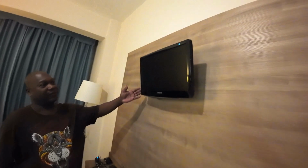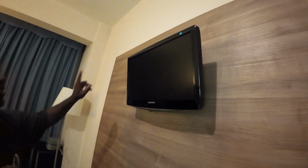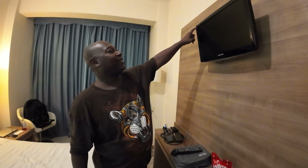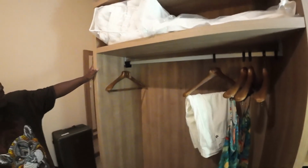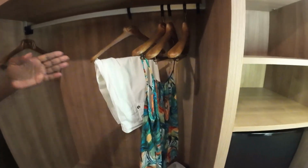TV. The tiniest TV I have seen since 2002. That's because it's a monitor. It's not a TV. It is a SyncMaster 2030 HD monitor. And now we have the closet. No door, but a couple of hangers. Not very many. I guess you can put your shoes on the bottom here.